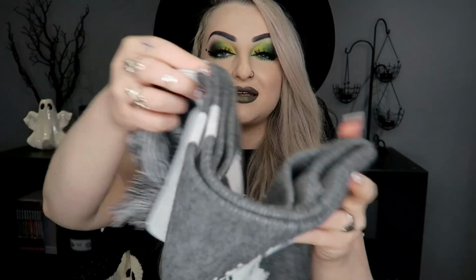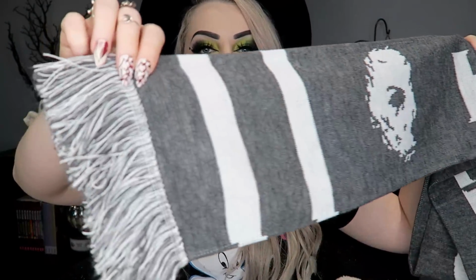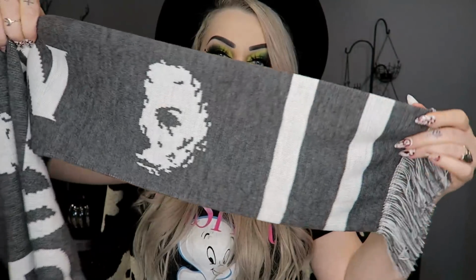Okay, so this is really cool actually. Let me put this box down so I can show you properly. This is a scarf, and it's grey and white. It's got Michael Myers there. It does say Halloween in the middle, and then another little Michael Myers there with tassels. So that's really cute. I actually really like that, especially with it coming winter time now. It's pretty cold here. It also does have the same print on both sides. I really like that. That's really cute. So that is our Halloween scarf.